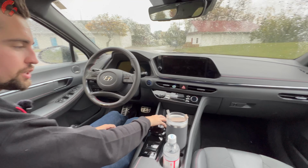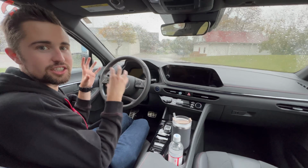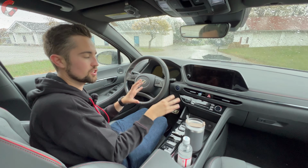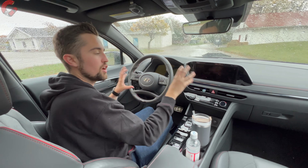One thing we've come to really appreciate about this Sonata is the fact that everything is in quick reach and has physical knobs and buttons. There are a lot of cars these days that just don't have those things, and you have to use all these touch sensors and touch screens and stuff like that. It's very nice to just reach over and grab the physical knobs and buttons for everything you need.